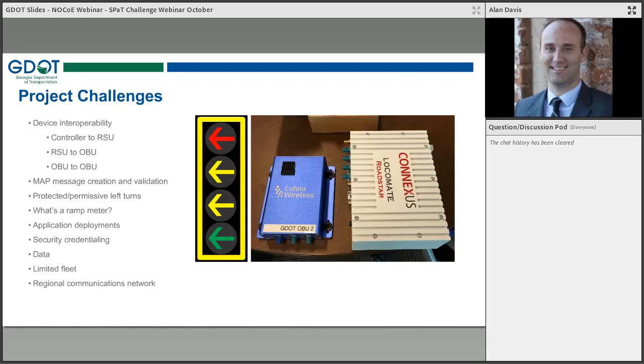Does that controller talk directly to the RSU, or do headers have to be reformatted? Is it in binary, or is it in ASCII? All these things were well beyond my understanding and comprehension of coding and knowledge. I just know that it takes a lot of work to get A to work with B, to work with C, to work with A. That interoperability is a big challenge. It's still a big challenge, and I hope that as these deployments proliferate, that's something that gets worked through and sorted out.